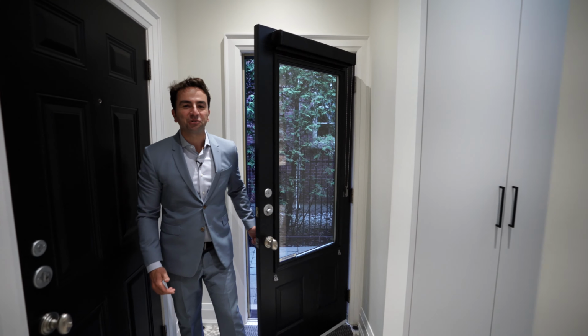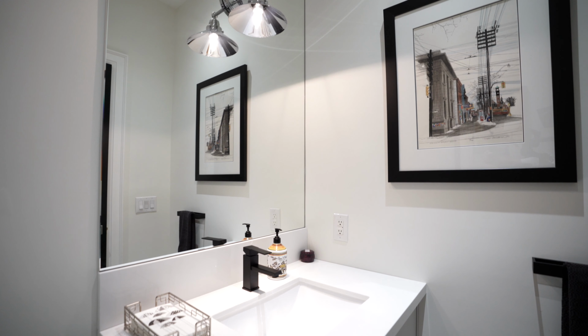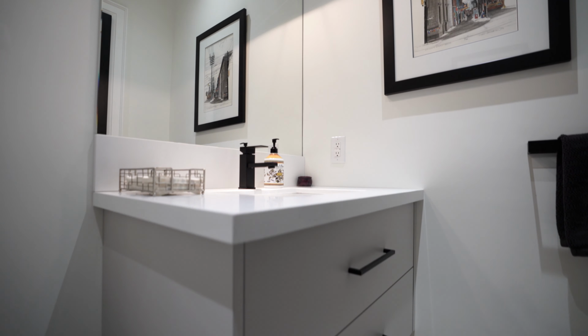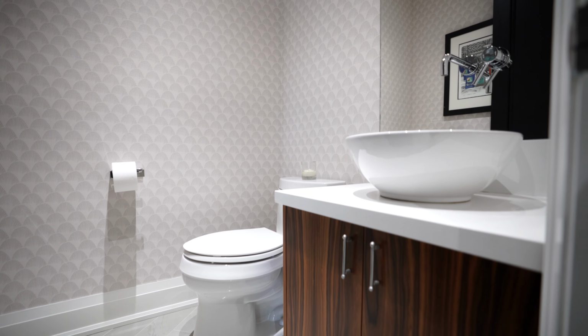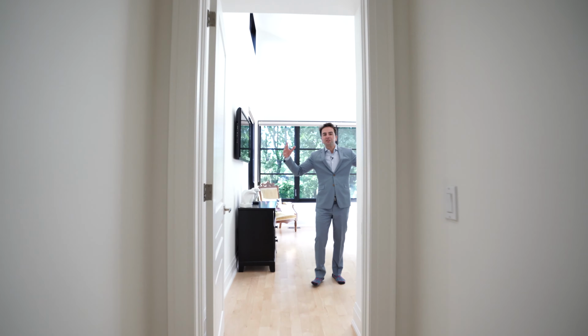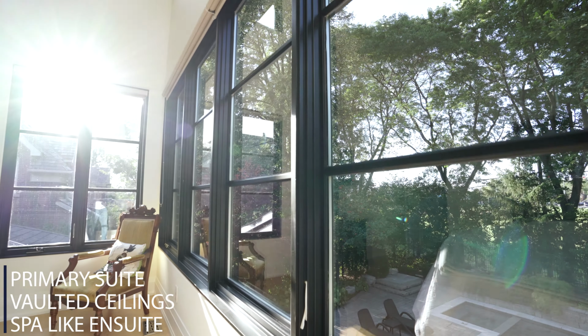Everybody loves a side entrance that leads directly into the mudroom. Do you know what's better than a powder room on the main floor? Having two powder rooms, one in the mudroom for you and your family, and one that's clean and nice for all your guests. Welcome to the primary suite, and check out these vaulted ceilings.